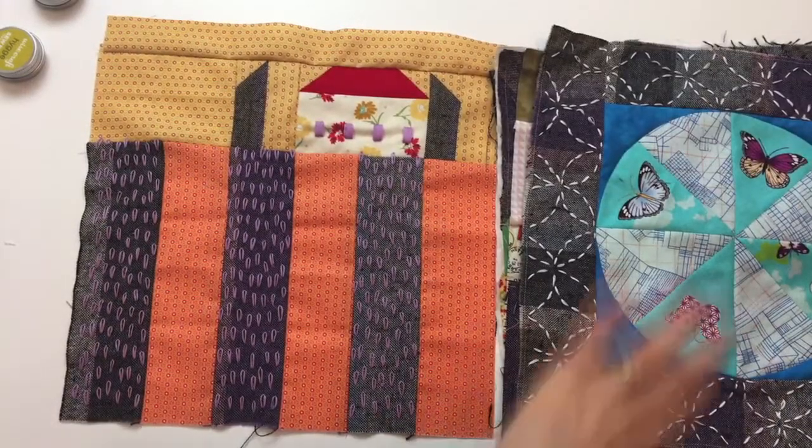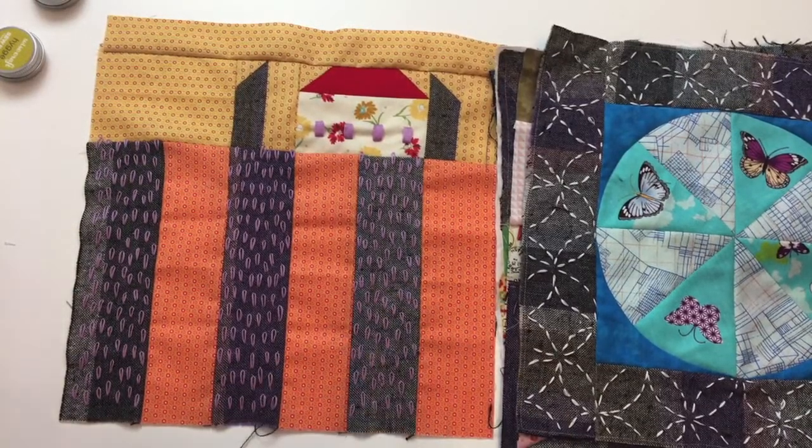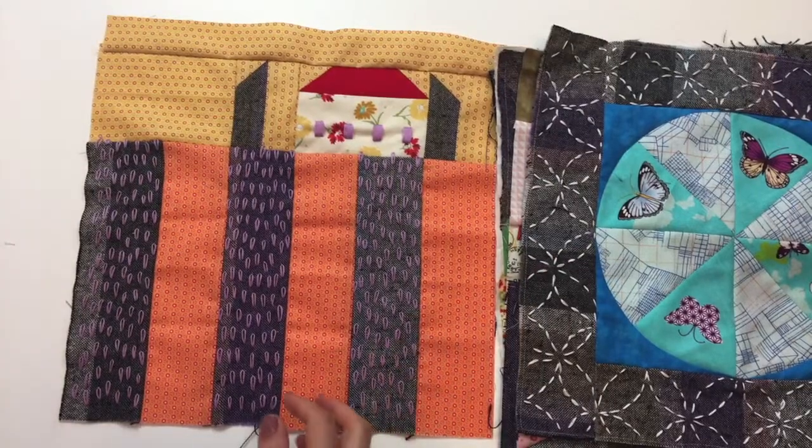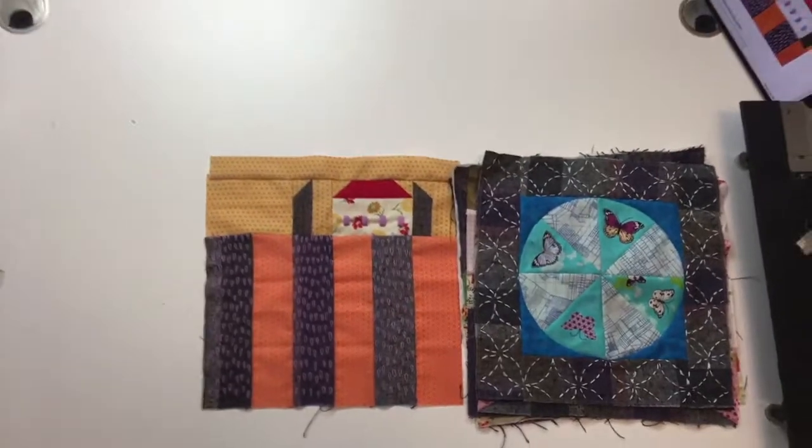Oh, they look fun together already. Okay, I'm excited. Jeez, I have a bunch of stuff around here. Time to clean up again. I guess it's the end of a project. That's usually when it's the messiest everywhere.